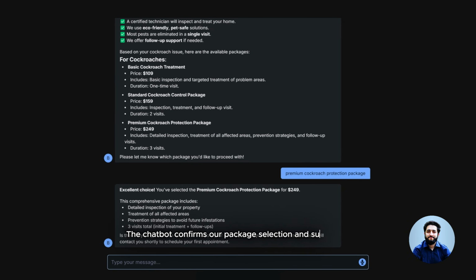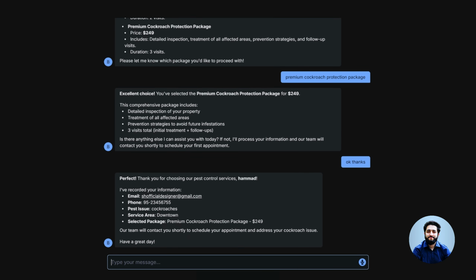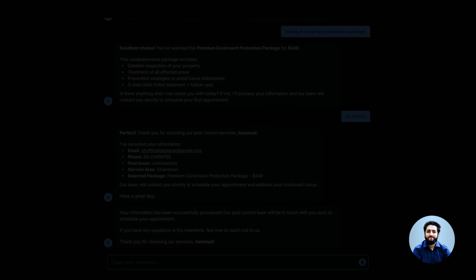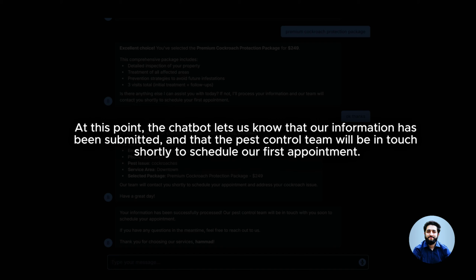The chatbot confirms our package selection and summarizes all the details. It also confirms our contact information. At this point, the chatbot lets us know that our information has been submitted and that the pest control team will be in touch shortly to schedule our first appointment.